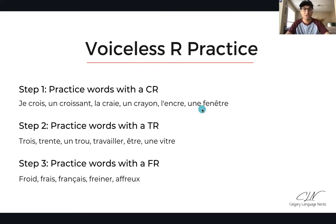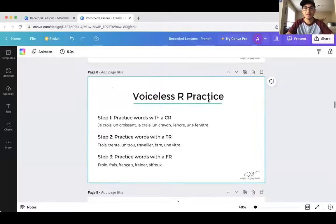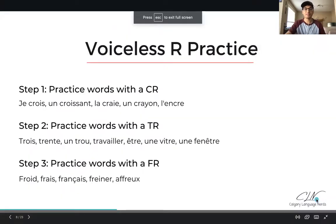Oh, this une fenêtre should not be here. Une fenêtre should be one line down, actually. Let's move that right now. I made a mistake. This is actually down here for the R's. Une fenêtre. Okay, there we go. All right, so une fenêtre. I'm sorry, l'encre. So we're on the CRs.